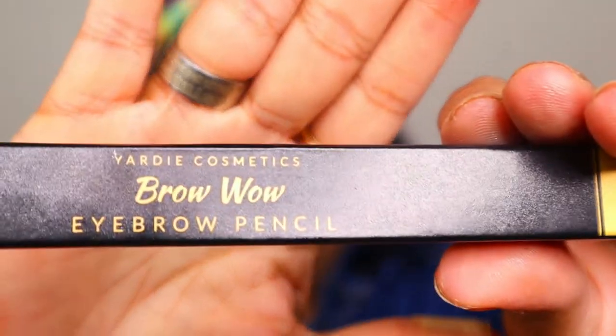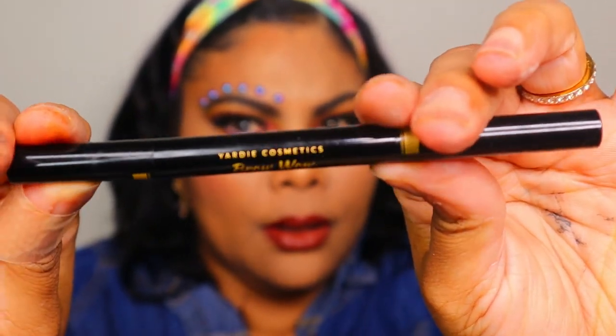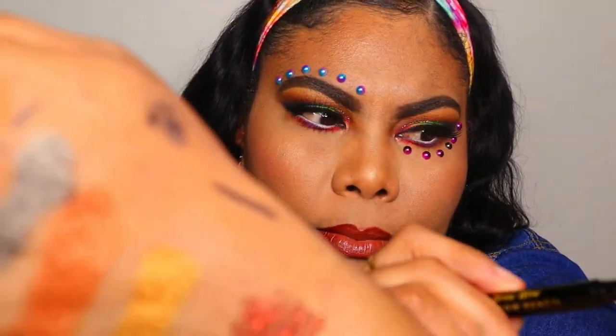I also picked up a brow pencil from Yardie Cosmetics. That's it here. And this is in the color dark brown. And this is what this pencil looks like. It has the pencil on one end and the spoolie on the other. So this is what that looks like. And this is the color of that pencil right here.